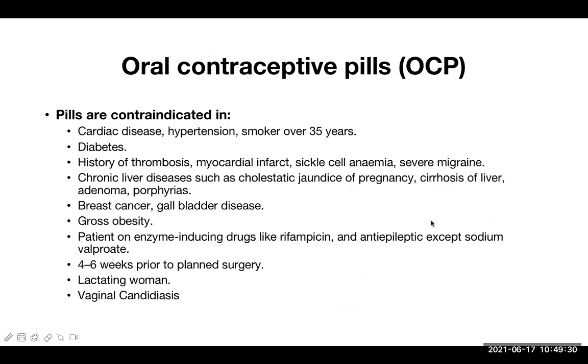Now, we are coming towards the end of this lecture. Still, a few more things have to be discussed. These are the conditions where oral contraceptive pills are contraindicated. Now, after going through all these things, we can nicely list them. Cardiac disease, hypertension, and smoker over 35 years. Okay, we preferably don't give them. Some ladies who smoke, we don't use them because smoking itself is a risk factor for so many other things. On top of that, you add the effect of OCPs.